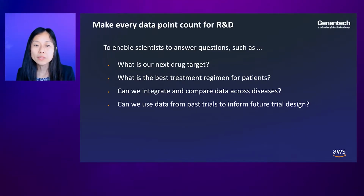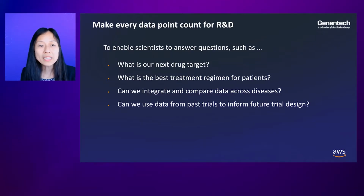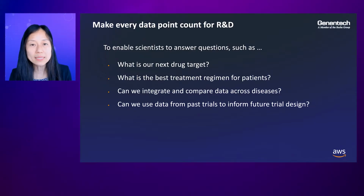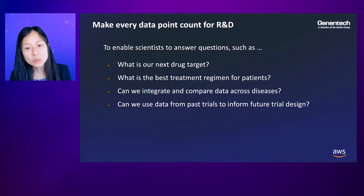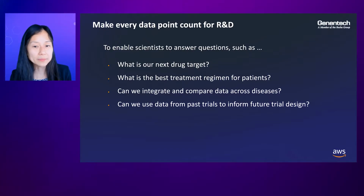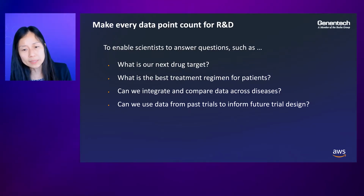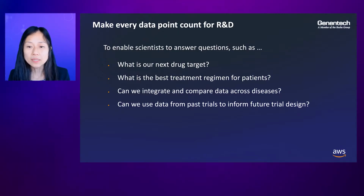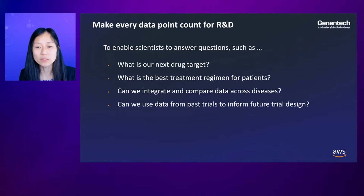We recognize the criticality of data and that in order to maximize the value of our data, we must capture and organize data in a way that is findable, accessible, interoperable, and reusable, or also known as FAIR. In doing so, this will enable our scientists to answer questions such as, what is our next drug target? What is the best treatment regimen for a patient? Are we able to compare data across different diseases? Can we use the data from past trials to inform future trial designs? By making every data point count, this moves us closer to achieving our mission to deliver the right drug for the right patient at the right dose.